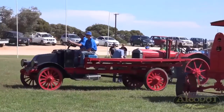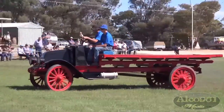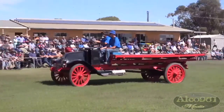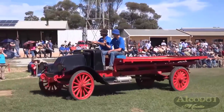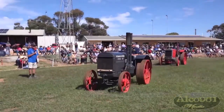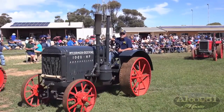This is an International truck driven by Andrew Todd from Port Pirie. 1922, as the 1922 version. And he's accompanied by our new member, David. Notice the tyres, they're solid rubber. No need for windscreen wipers. 1020 McCormick Deering, driven by Bryce Pohl from the Barossa Valley Club. Beautifully restored, purring like a kitten.